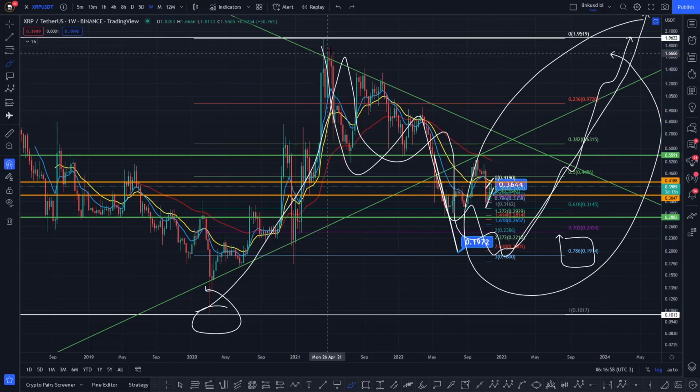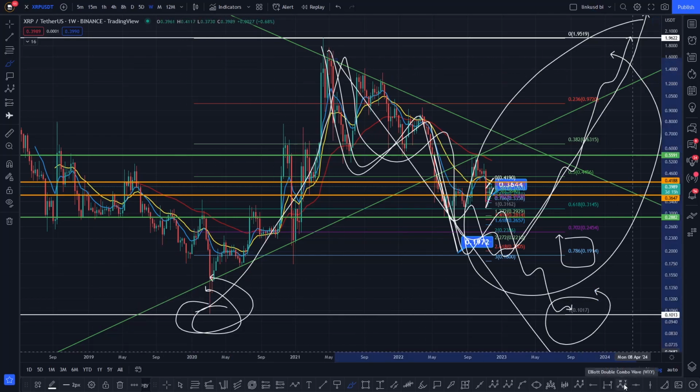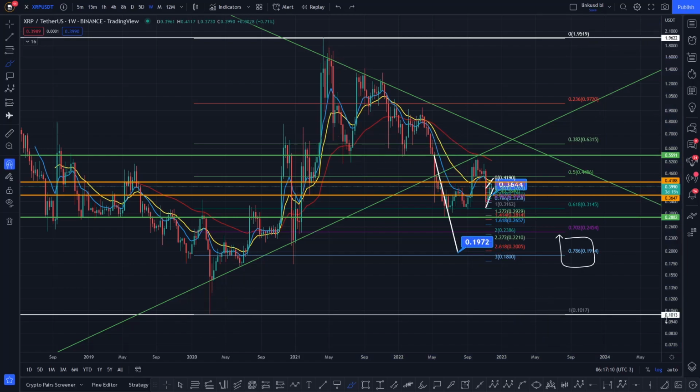You are until you're not. You won't be if you start to come back down and lose the one fib all the way down there at 0.1017. You start to turn that into resistance, boom, you've got an impulsive move here, not a corrective move. Do you understand? So yeah, that's basically XRP.